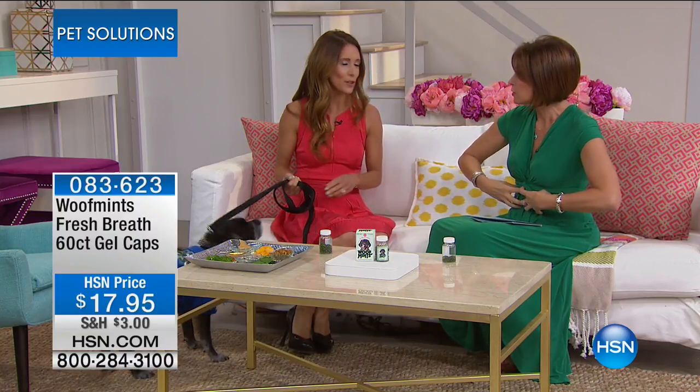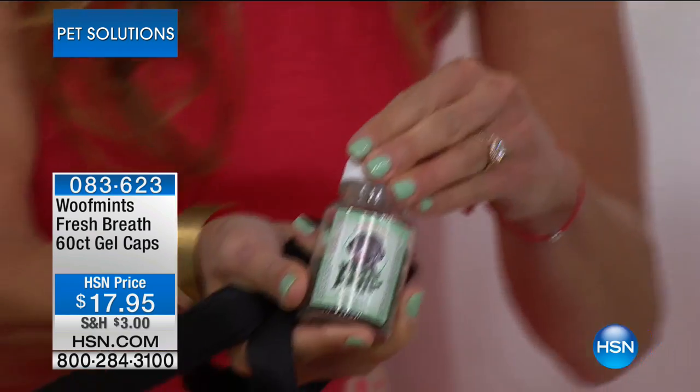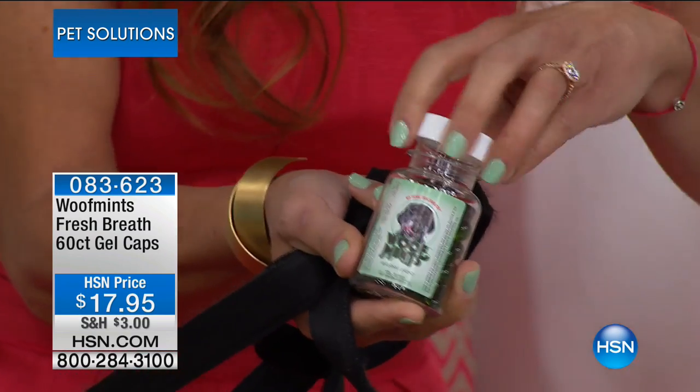But this solution isn't coming just right here, it's coming from here. Absolutely. So this isn't about your doggy's teeth. This is about their breath from the inside. Let me take a little look at this. This is Wolf Mints right here. Little gel caps. They are parsley, peppermint, and sunflower oil.